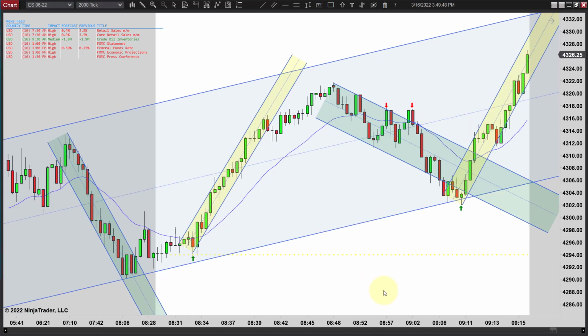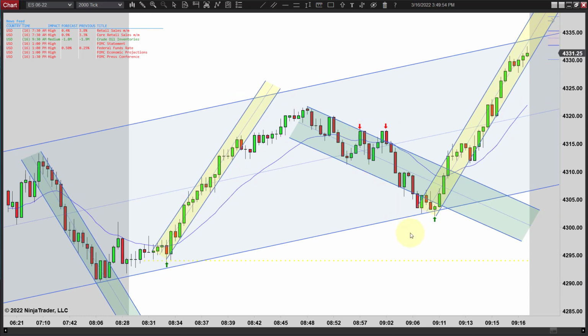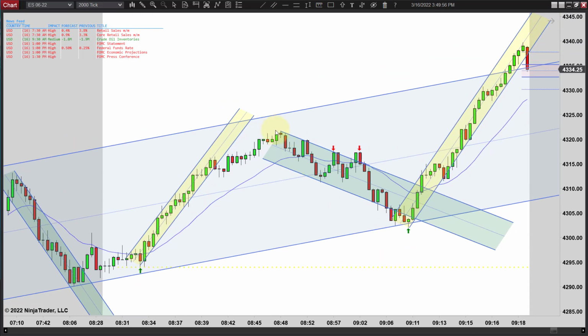It's a little aggressive, and if you don't catch that one, you don't get a chance to ride this. You run up, you get a break, new high, and then we're kind of working down here. And notice again, you get a first entry, you shoot below the EMA, pull back, you get a second entry long, it fails and goes lower right there.